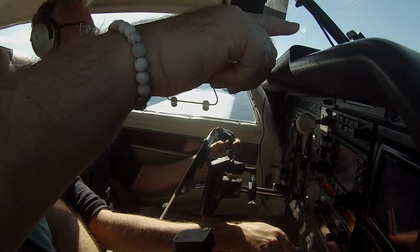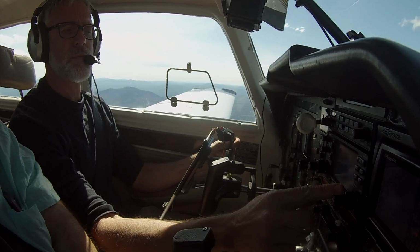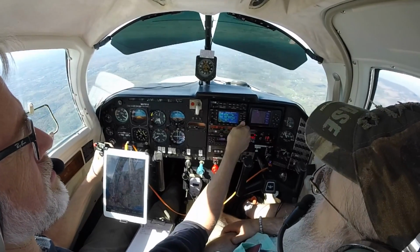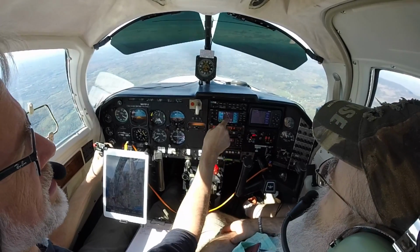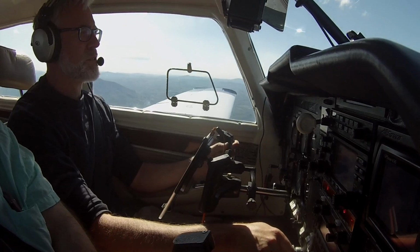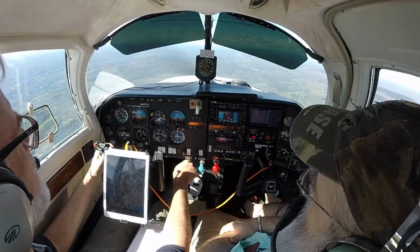The airport's straight ahead of us. Yeah. The OBS line here is showing me the line of the runway. So that's an extended line of the runway. Okay. So if you're ever confused about where the airport is, you can put that in and zoom way out, and then you can figure out, oh, okay, now I know where we are.